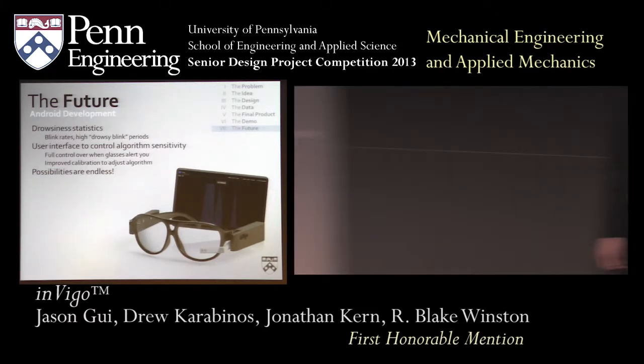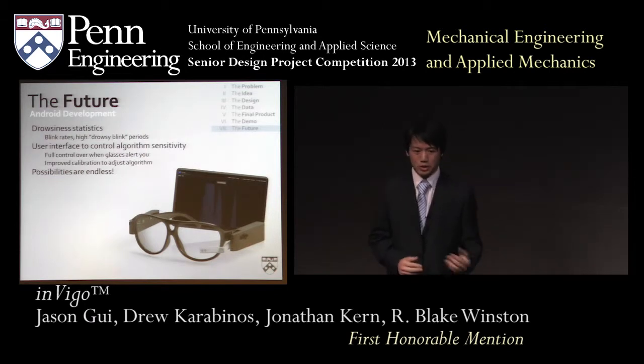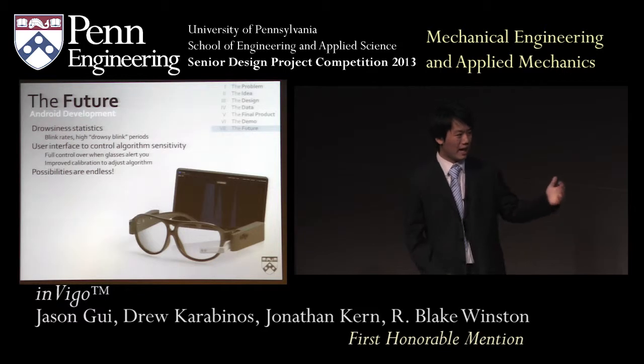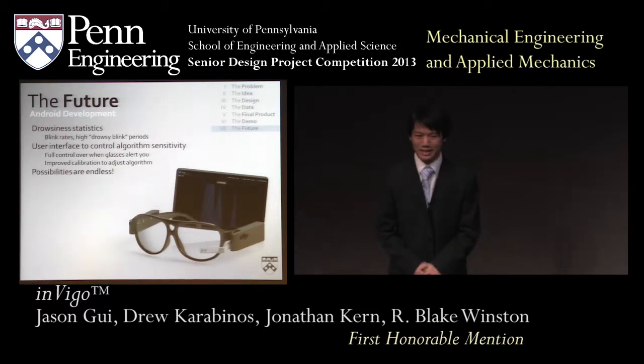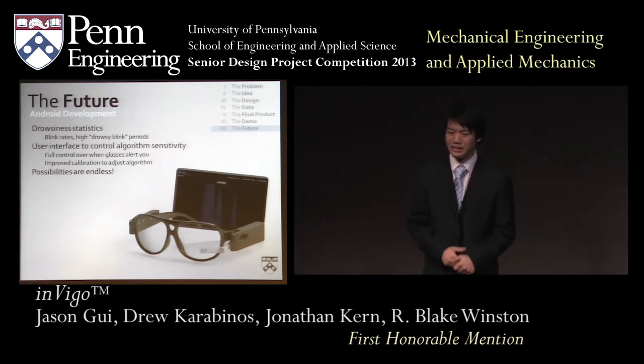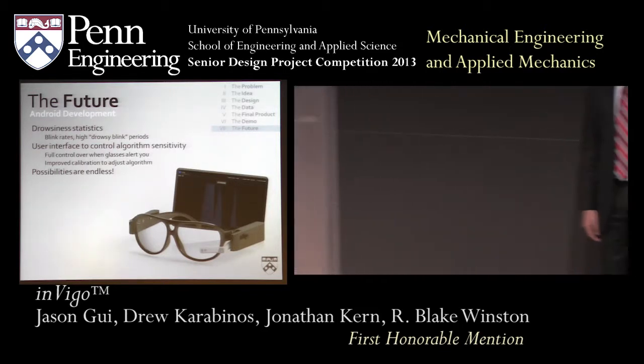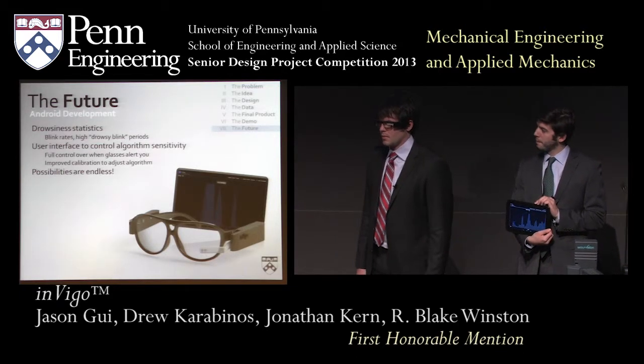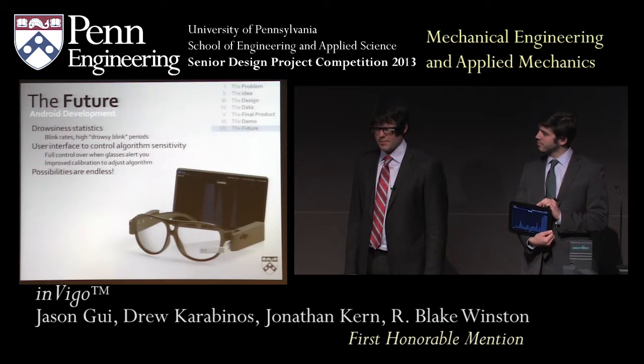And so we'd also like to have the user be able to use the app to tweak certain parameters of the glasses. For example, right now we have the glasses vibrating after 3 drowsy blinks. If you're in a really sensitive environment, such as driving, you might want the glasses to vibrate after 1 drowsy blink. So we'd like the Android app to let the user change these parameters to further tweak the settings for the glasses. That's a lot of things you can do with Android. We think the possibilities are just endless.